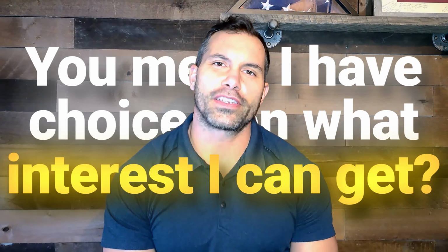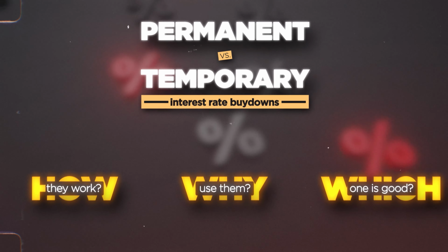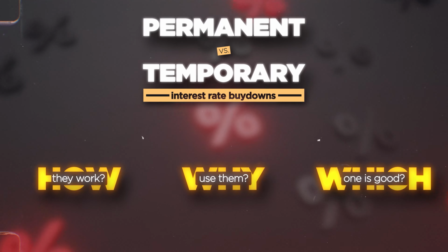Wait, you mean I have choices in what interest rate I can get? Yes. Today we're breaking down permanent versus temporary interest rate buydowns, how they work, why you'd use them, and which one might be the better move for you.